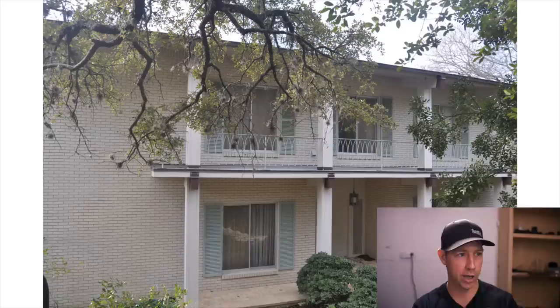Okay, another house. We're fast forwarding a few more decades now. This is a house built in the 1960s here in Austin. And the first thing you notice on this house is giant overhangs. The last house that we looked at, that wood-framed house, had 1 or 2 foot overhangs. This house had like 5 foot overhangs.